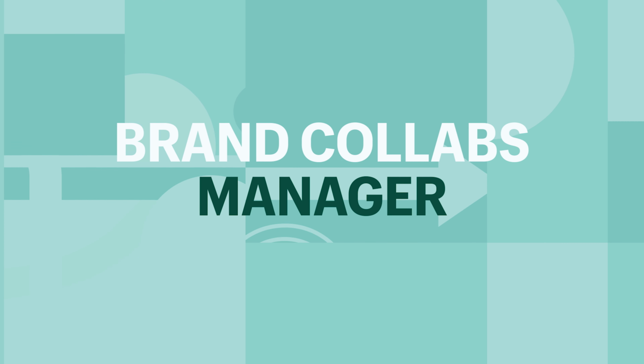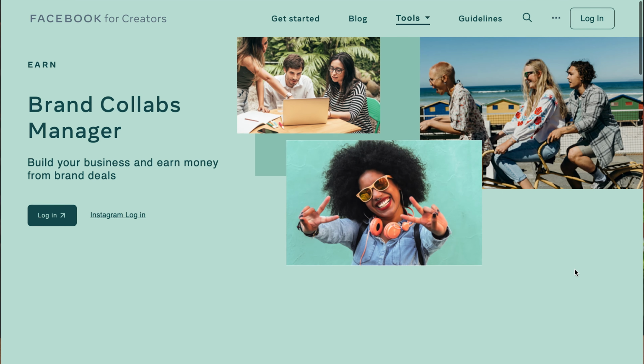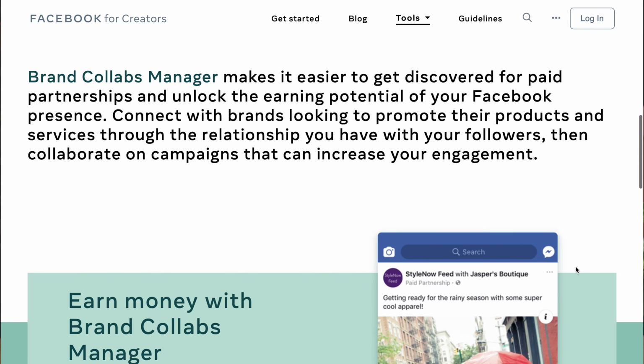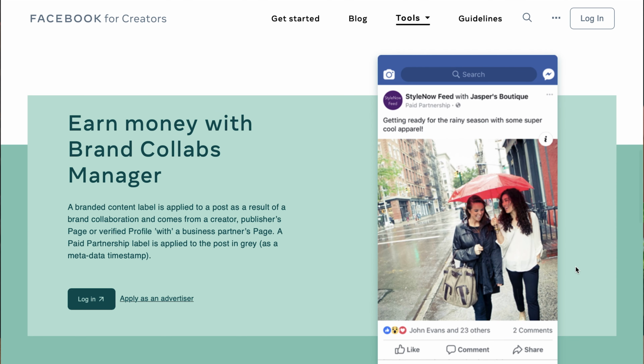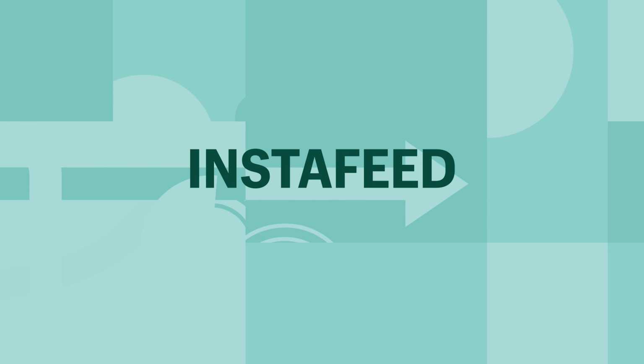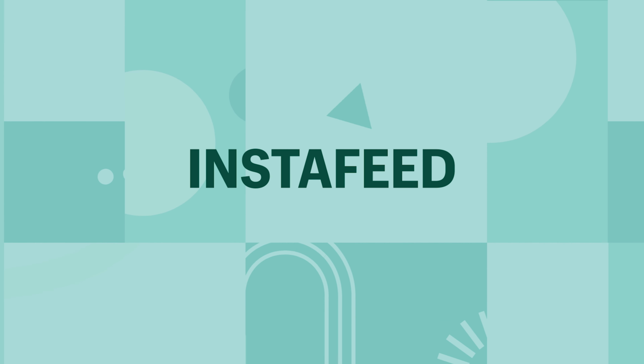Brand Collabs Manager. Dovetail can lean a little pricey, so if you're looking for a budget-friendly alternative, Instagram business and creator accounts now have access to Facebook's Brand Collabs Manager. So this is a platform that's designed to make it really easy for compatible brands and influencers to find each other and then collaborate on campaigns. Brands can look up lists of creators based on their past partners, creators who like their account, and set up audience matches.